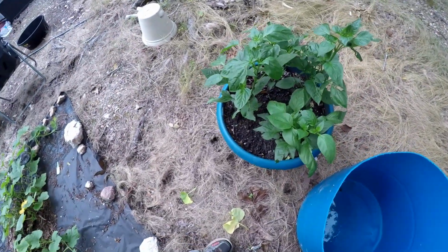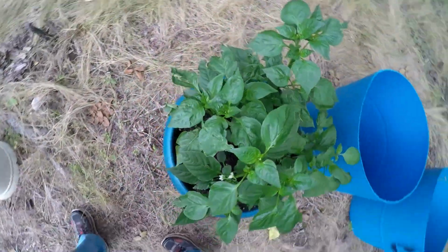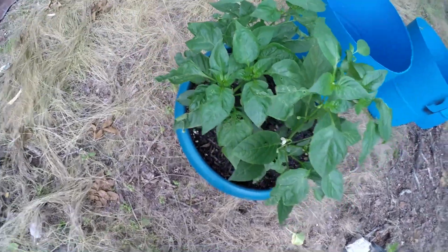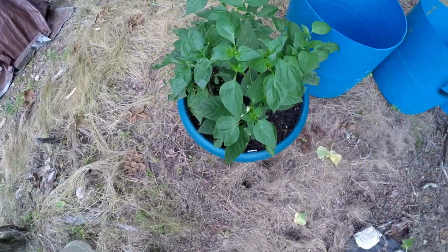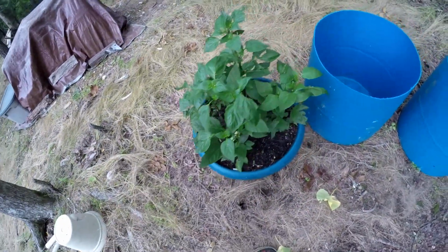Mary got a bunch of yellow bell peppers. I don't know, about 4 different varieties I think. And I planted them in this pot, and my soul, they're going to town, blooming. Wow, we'll get peppers off of them soon.